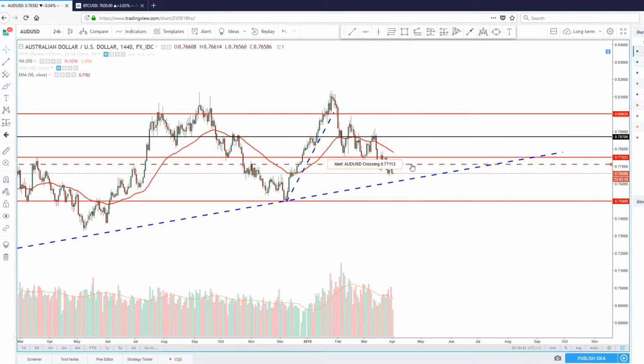Move down, then come back up to test 775. That'd be quite nice with the daily 50. Reject that, then break down through. That'd be quite nice to see.